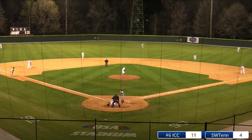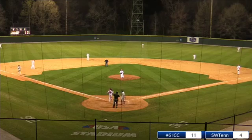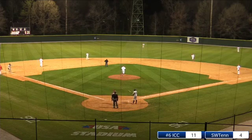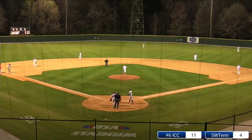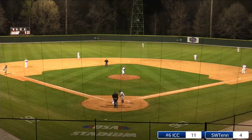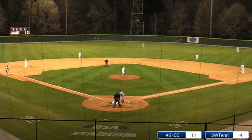So waiting the 1-2 offering here for Pianto. Inside, nearly hitting Lancaster, and now the count evens up at 2-2. 2 balls, 2 strikes, and 2 outs. There's a runner over at third base. Indians lead it 11-4 here in game 2. They won it 20-14 in the first game of the day. So the Indians have scored 31 runs this evening.